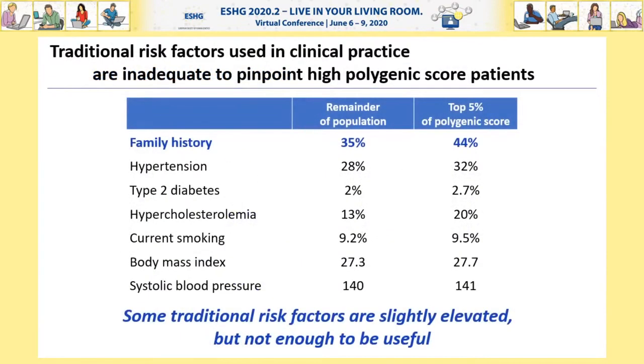It turns out it's actually not just LDL cholesterol, but actually any clinical risk factor used in clinical practice is inadequate to pinpoint these high polygenic score individuals. So for example, family history is present in 44% of the top 5% of the distribution versus 35% of the remainder. Hypertension, 32% versus 28%. Hypercholesterolemia, 20% versus 13%, and so forth. So many of these risk factors, which as you would expect are causal risk factors for disease, are somewhat enriched for those in the high polygenic score group. None of them are enough that you would be able to reliably identify them in my clinical practice.